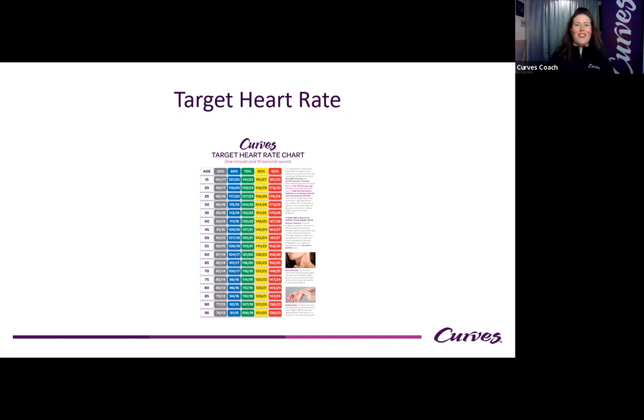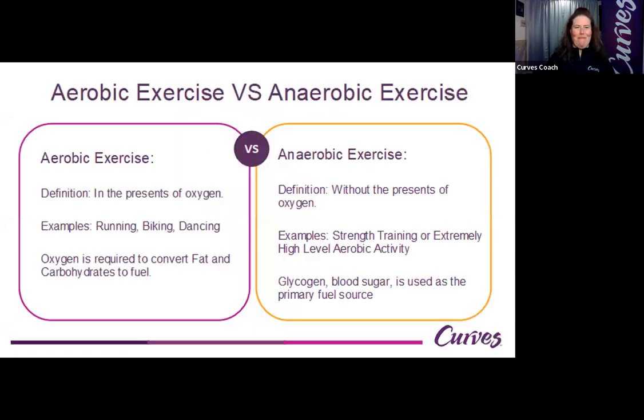Along the left-hand side, you're going to see that there's a list of ages. It's broken down into age brackets. And then across the top, it's broken down into percentages. These are percentages of your maximum heart rate, also known as MHR. The different types of exercise will impact your heart rate differently. So let's take a quick look at that.